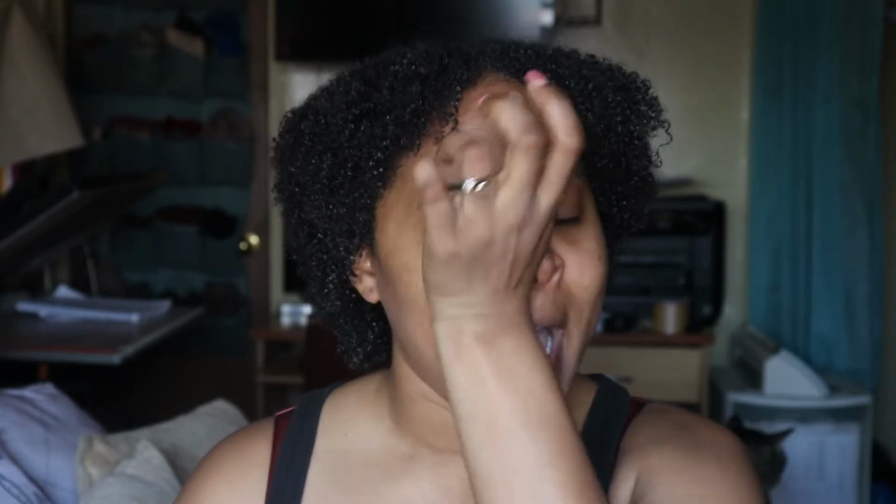So I just wanted to let you guys know what I thought of the mask, because some of you commented and said that you were gonna try it. I wanted to let you know from my point of view what I thought of it. But keep in mind when you're trying this out that everybody's hair is different, textures are different. A lot of things go into whether a product works with your hair or not. So you really have to take the time to pay attention and see what works for you.